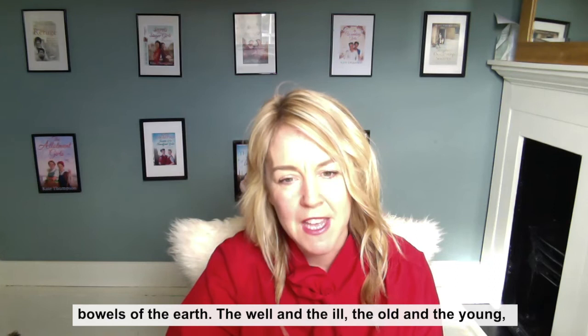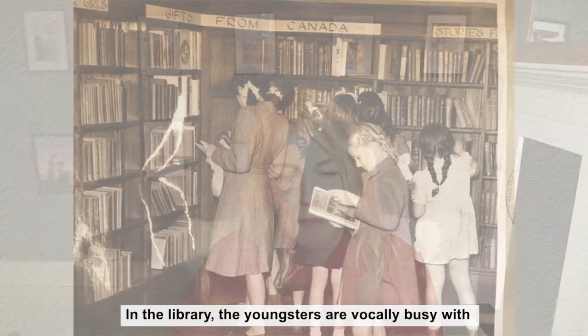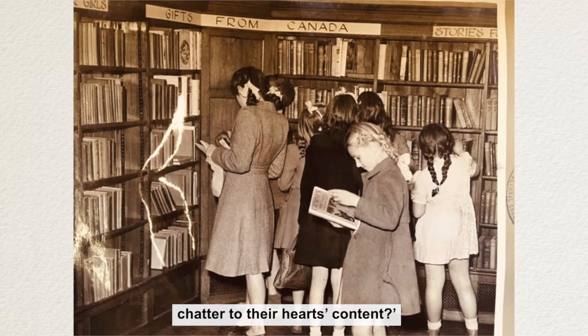The well and the ill, the old and the young. Here a choked docker, there an undersized lad with an atlas loading probably poised on his head, aiding his crippled mother. In the library, the youngsters are vocally busy with their books, with their book selection, but why should they not chatter to their heart's content?